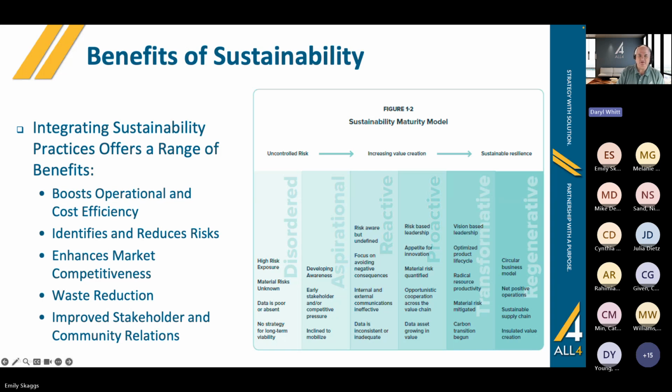As I mentioned, also waste reduction. If you're looking at these issues, it has the potential to help your company reduce waste throughout your process. And it does improve stakeholder relations and community relations. Everybody wants to know that the companies around them are aware of environmental and social impacts, that they are addressing them, and that they are sharing those concerns and engaging with their communities, their stakeholders, their employees, their customers, their investors across the board to address these issues in a meaningful way.